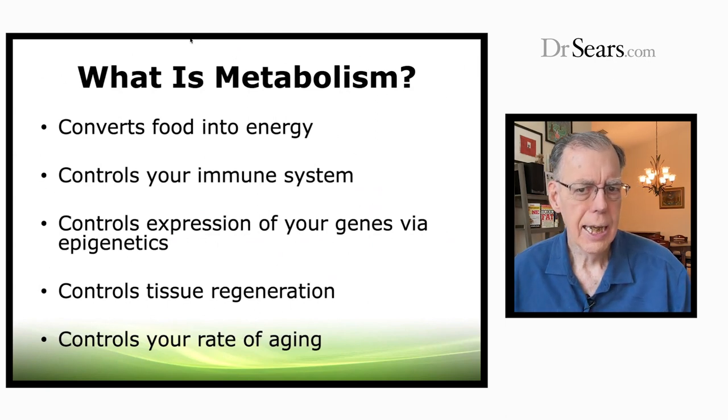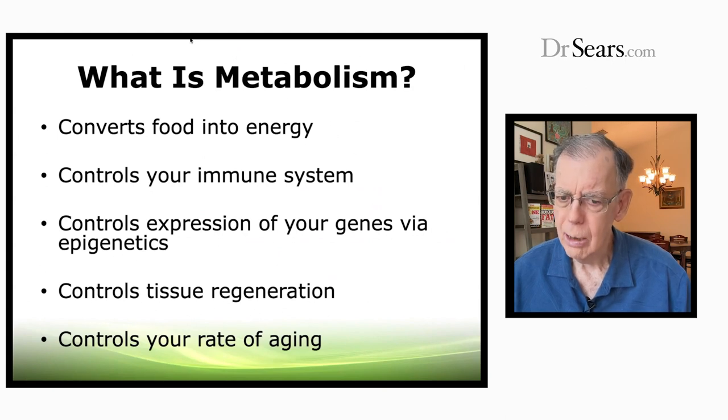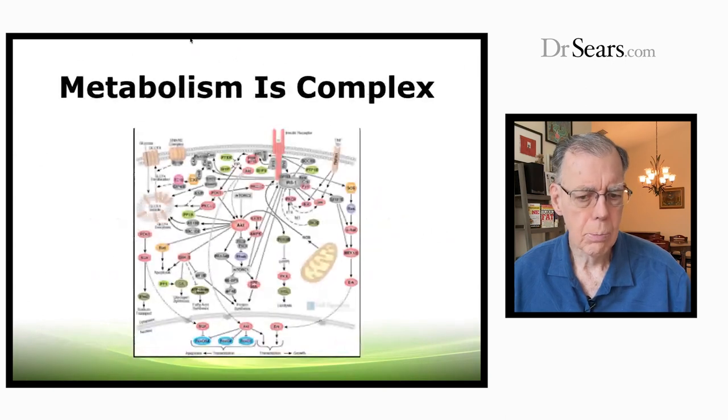This begs the question again, what exactly is metabolism? It's obviously how we convert food into energy, but it also controls your immune system. It controls the expression of your genes via epigenetics. It controls the ability of your tissue to regenerate. It controls your rate of aging. So you can see that metabolism is probably a lot more complex than many people believe.